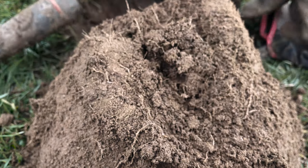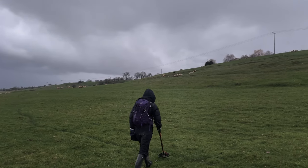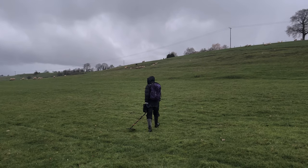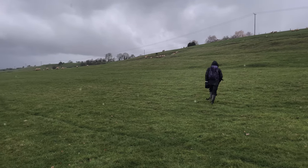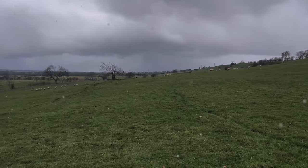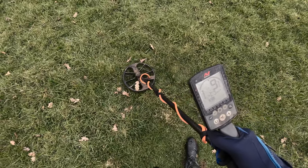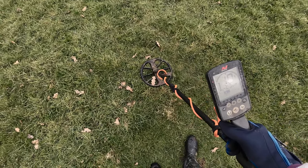Little lead bullet there. It's a bit daunting, isn't it? I feel like the longer we walk, the bigger the field gets. And we've got another one. Like, this might take us months to cover. Little 9, 10, could be another pellet.